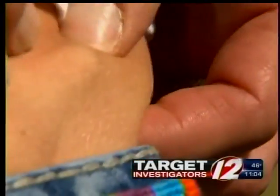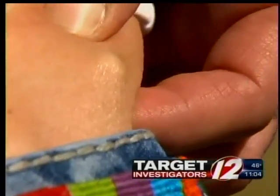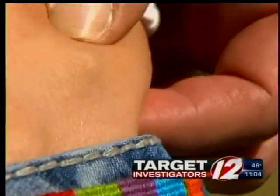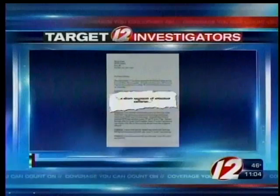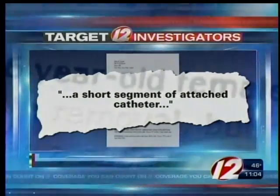A closer look at Diane Morrison's hip, and you can see exactly what she's talking about. It's a couple of inches of tube that is growing into my body and my back, and yeah, it's pretty gross. Morrison showed us this report from her CAT scan last summer that confirms a structure was discovered under her skin, possibly a port with a short segment of attached catheter, according to the document from the radiologist who examined Morrison.